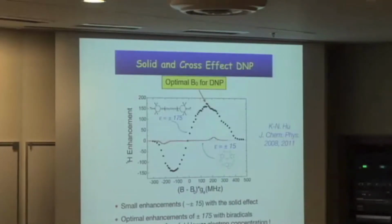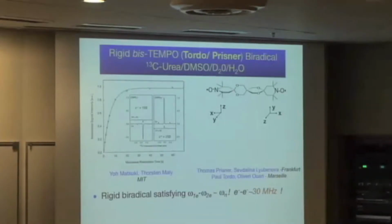So what Paul Tordo, our colleague in Marseille, did was make this molecule, which is called bTbK, so it's bis-TEMPO-bis-ketal, with these two ketal groups in the center. The way I've drawn it here is that this end of the molecule is planar, whereas this end of the molecule is vertical. This is a ChemDraw drawing, so it's not completely accurate, but they're roughly at 90 degrees with respect to one another, and you can see the enhancement build up over here. That's the number we get, 250. So if we use this rigid biradical with roughly orthogonal nitroxides, we can go from 175 or so up to about a factor of 250.